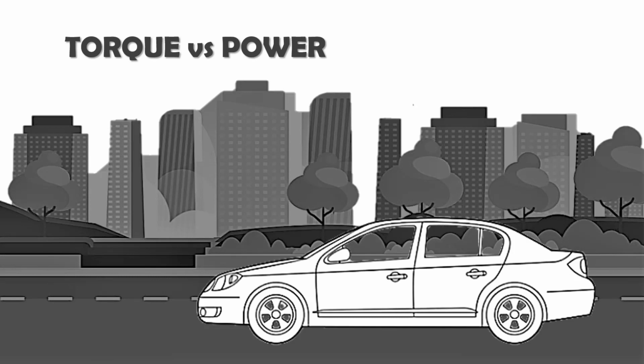But on the other hand, if you are at a higher speed, or even while overtaking, you have shifted down a gear or two, you are now utilizing your power in this situation. This is because in your lower engine RPMs, you are using the help of your torque, and in your higher engine RPMs, the power does the job for you.